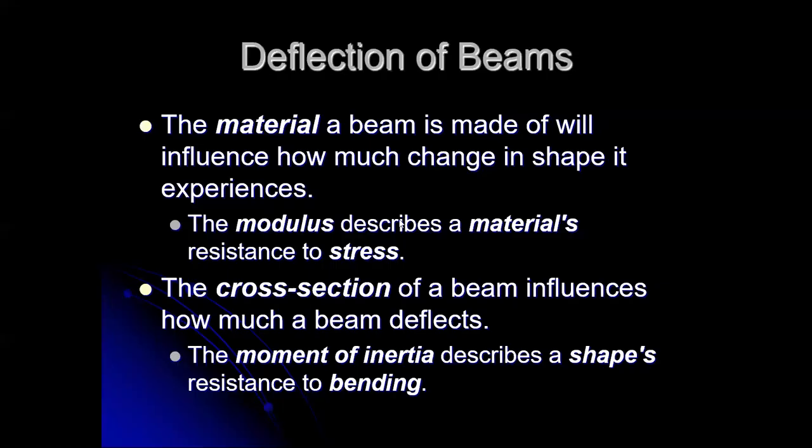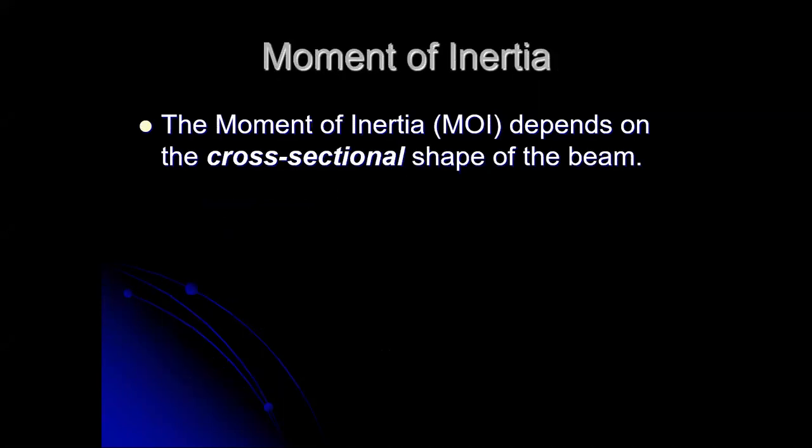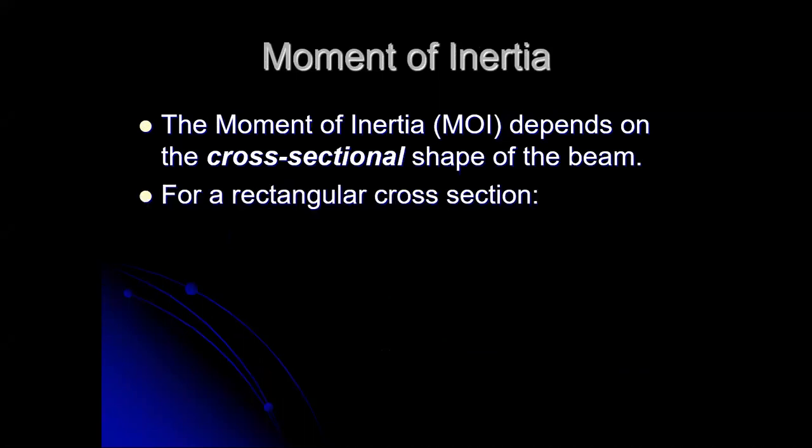So the moment of inertia is about the shape, and the bigger the moment of inertia, the more resistance there is to bending. So moment of inertia depends on just the cross-sectional shape. For a rectangular cross-section, the moment of inertia, which the symbol I've written here on the paper, MOI, a lot of times they just reduce it to I. So I is the symbol for moment of inertia. Think I-beam or inertia, BH cubed over 12.